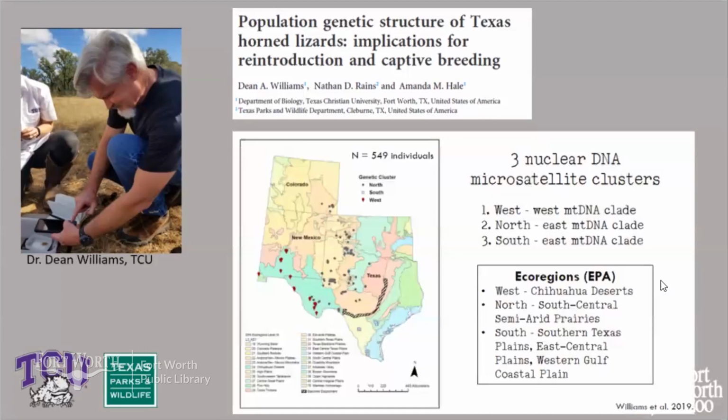So basically the outcome for that is that there's three genetically distinct clades or populations that we want to try to manage separately. So we have the northern part of the state, and you really can't see this on your map here, I know, but everything kind of in this area is considered the northern population. And then everything in the very western corner of the state is the western clade. And then everything below the Balcones escarpment right here is considered part of the southern population.